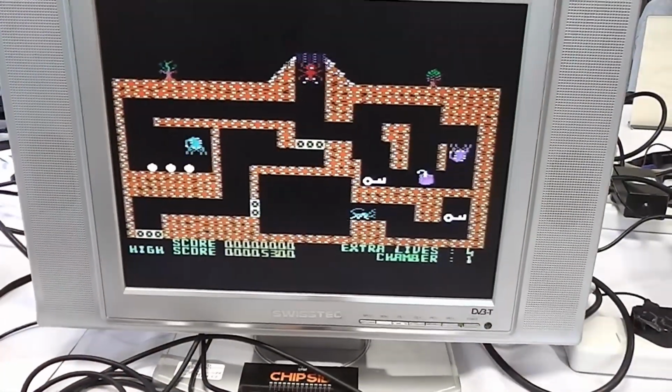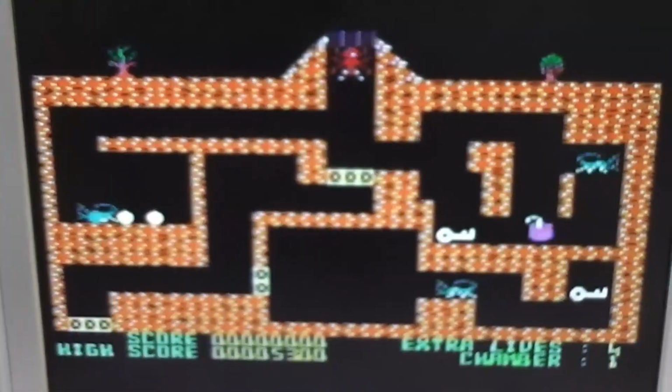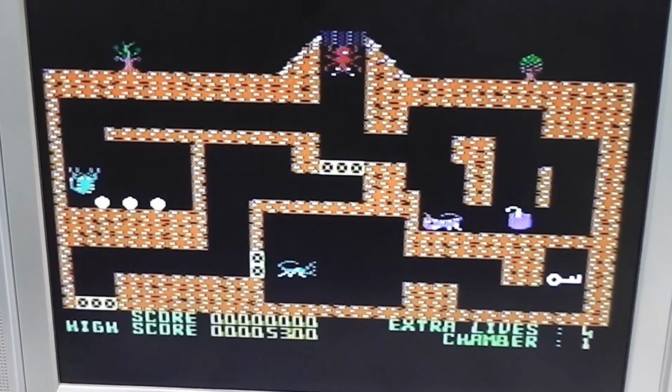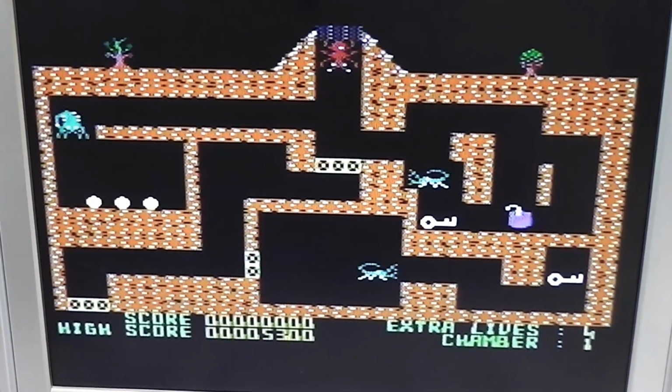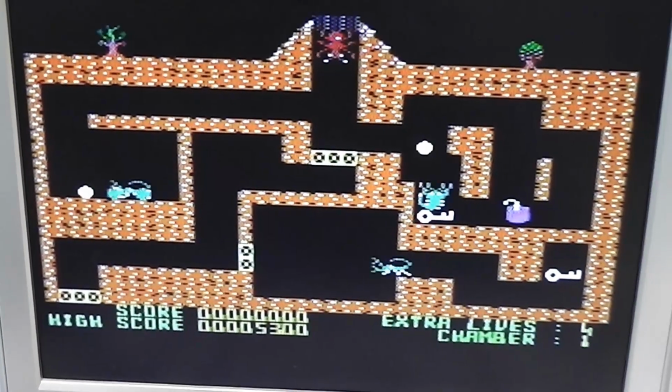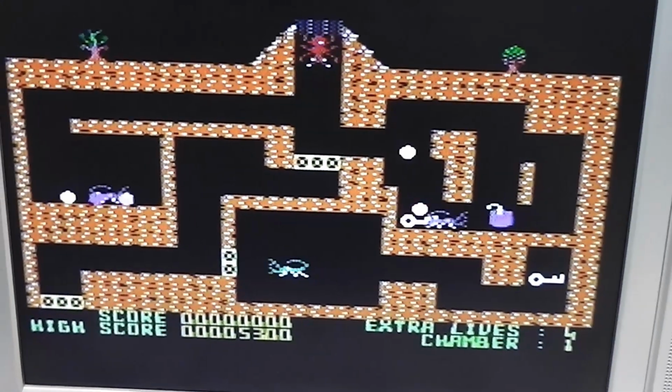Right, so before I start playing the game, here's a look at the game. There's no title screen or anything like that. I have to say, I'm pretty impressed by the graphics on the Commodore 16. I was not expecting this many colours. I was thinking it might be like 4 or 8 colours, but that looks as good as a C64 game.